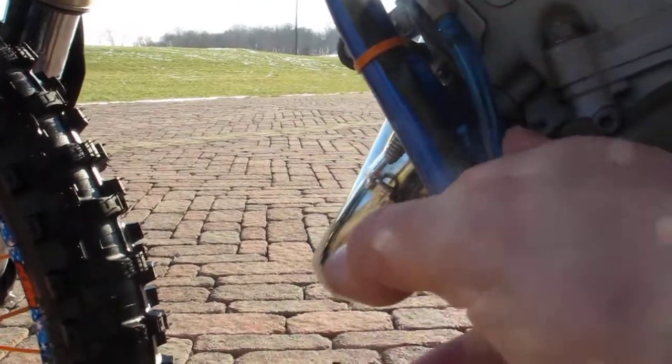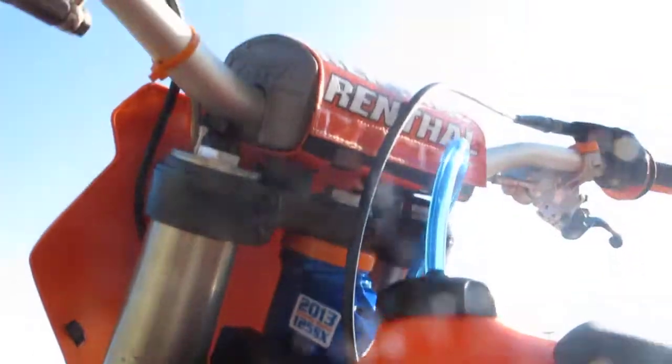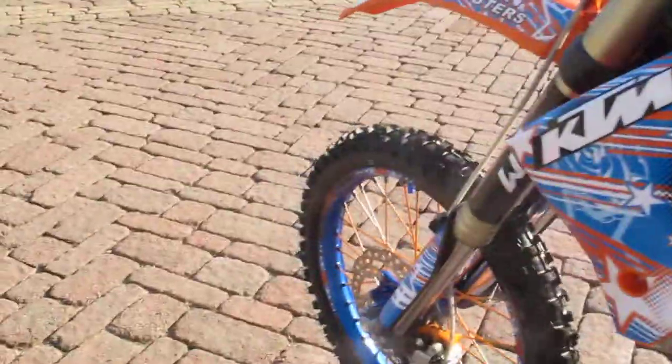And this blue hose for the power valve, you can kind of see it's translucent. It's the same as the one up on the top right here. That was from WMR. They make those really nice hoses. All the hardware is brand new, like I said. Bike's just gorgeous, runs perfect.